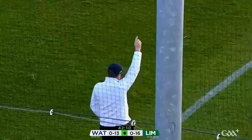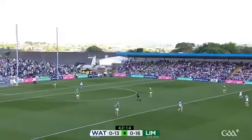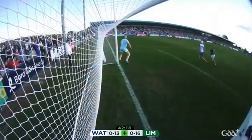Well, I'm not quite sure how he managed it, but the umpire was fairly sure, or very sure should that be, that that went out of Sean Finn. Yeah, watch this.